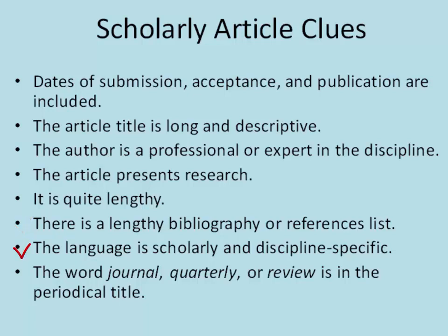Finally, the language is scholarly and discipline specific, and possibly the word journal, quarterly, or review is in the periodical title. If you pay attention to these clues, you can easily identify scholarly journal articles.